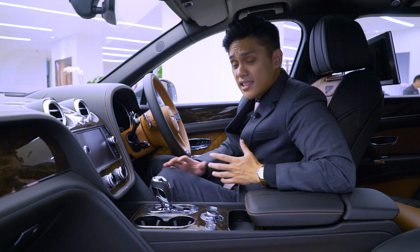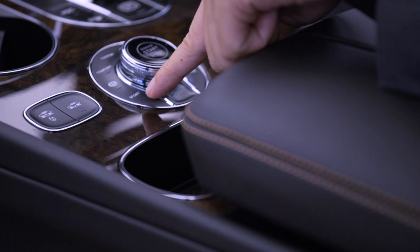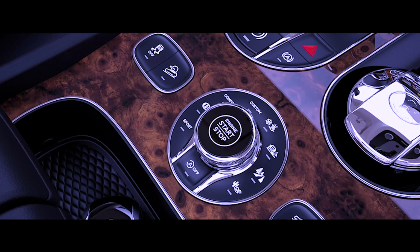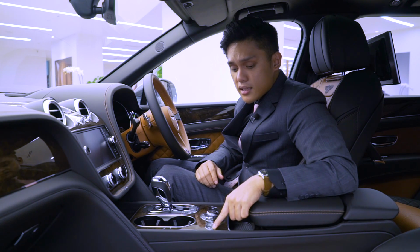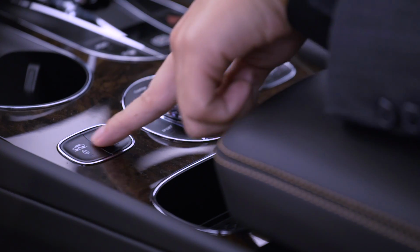As I said earlier, this car gets air suspension as standard, and it's auto-leveling, which means the ride height varies from any one of these 8 drive modes. But should the need arise, like if you get caught in a sticky situation, you can raise, lock, and lower the ride height through these 2 buttons right here.